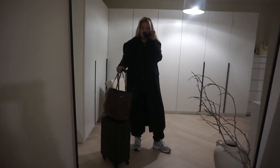I'll show you a quick little snippet in the mirror of my outfit. And yeah, then we are heading to the airport. And here is the outfit.